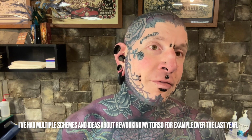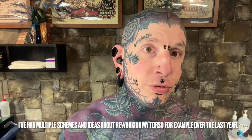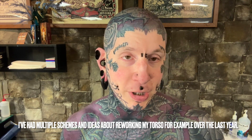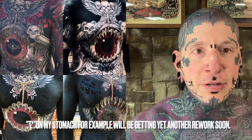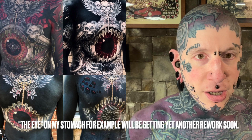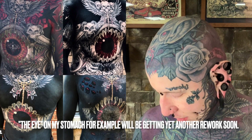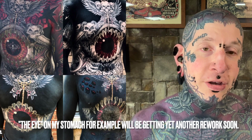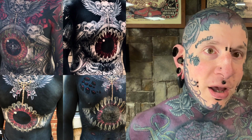Believe it or not, I have some thoughts of putting some yellow line work in some places too, which is probably insane for some people to think about. But when you look at all the different colors interacting with black and how they age and what they're doing in the skin, the two colors that I have the most faith in are yellow and red on black.